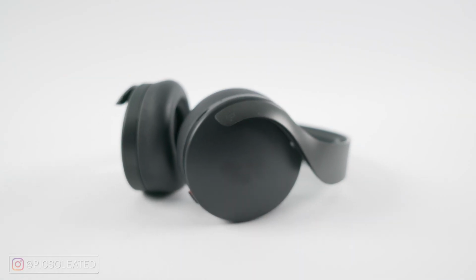I read somewhere that someone said it sounds like you're talking into a can, and they couldn't have been more accurate. Sony decided to go with a built-in mic design. So the mic is built into the headset. There's nothing protruding out of it. They obviously did this for aesthetics, but it does come with a few compromises.